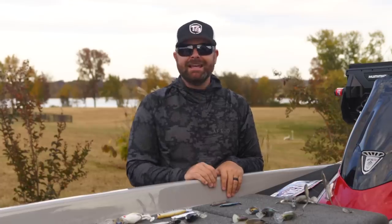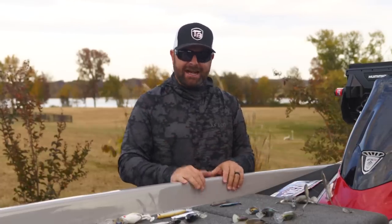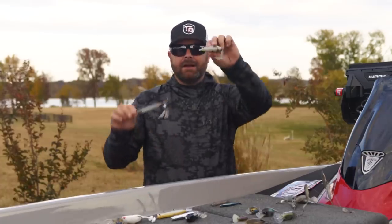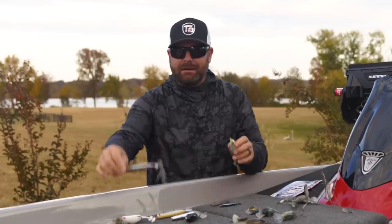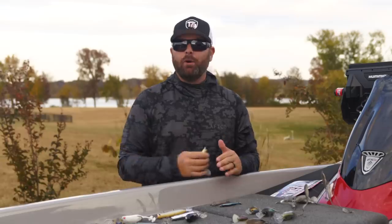Number two is going to be topwater. So of my top five techniques, I'm going with topwater because right now you could be throwing a frog or a Hellraiser. I mean, you can be throwing a buzzbait or a Horny Toad or a frog on a mat.